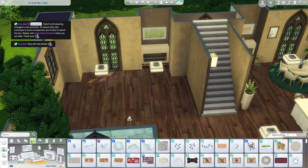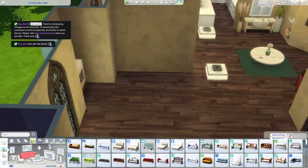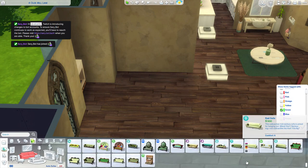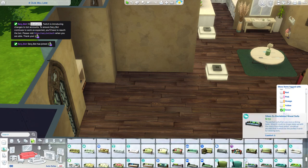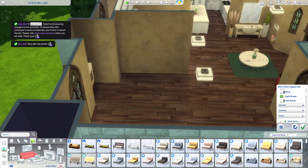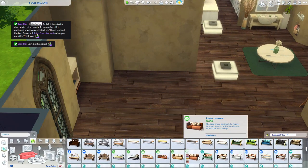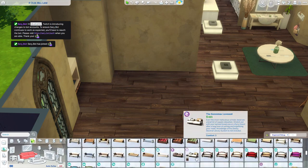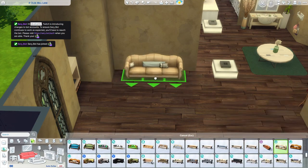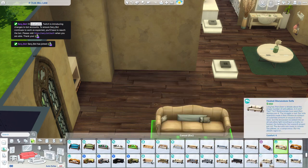I might just stick with creamy. I was just thinking whether or not I actually do like green in the couch, because there are some nice dark green couches, I think. Let's have a look. But I think I made that up in my mind. Oh well, that's okay. There are some really nice creamy couches, so let's just go with that. I do love the Generimax one. That's from the Book Nook kit. I actually really like the Horse Ranch bed, and also the couch, and also the Growing Together ones are really nice.